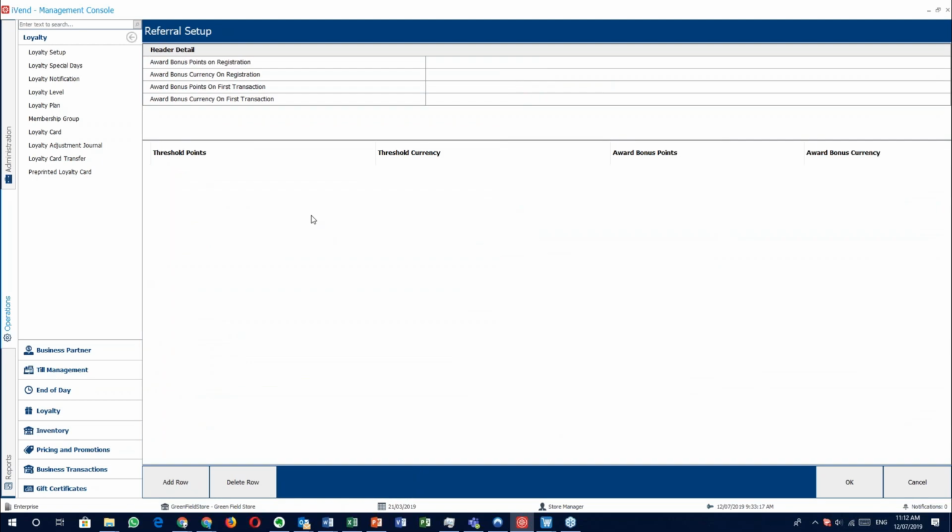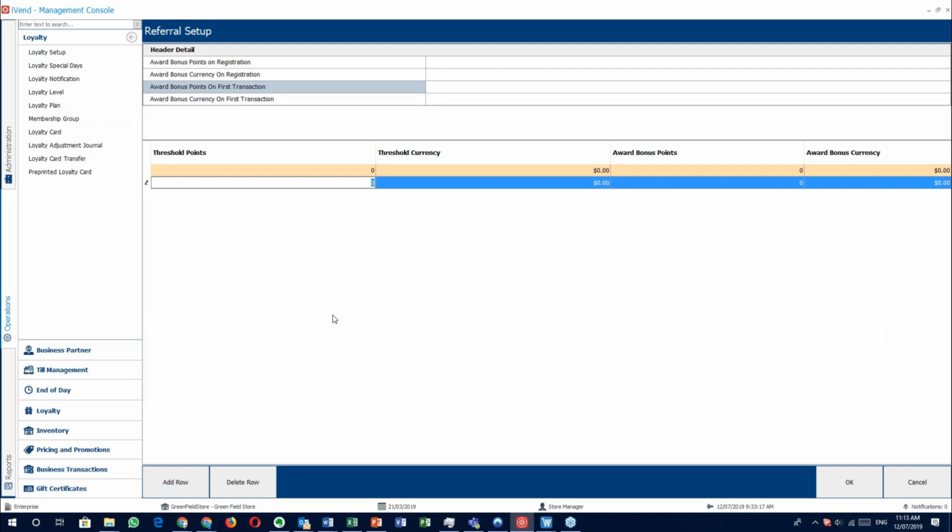Finally, we get the referral setup, and this is also something that is perfectly legal in most countries I know of. But once again, check your local laws and listings as to exactly what you can and can't do with this, because in some cases they frown upon some of this. But this is a referral setup. What I mean by this is that if I refer somebody else to the loyalty program, let's say I refer my brother, I get points or currency when he registers. I can also get points or currency when he does his first transaction. Beyond that, I can also say after he spends so many points or earns so much currency, I can get points or currency.